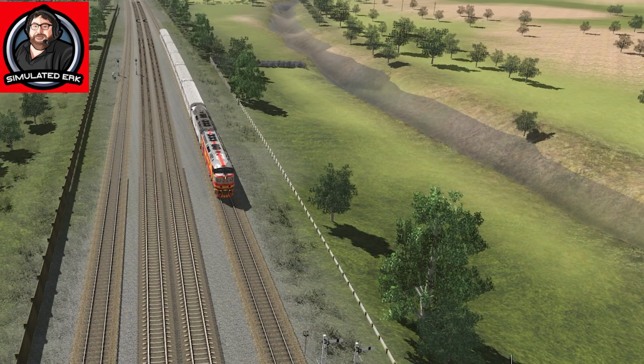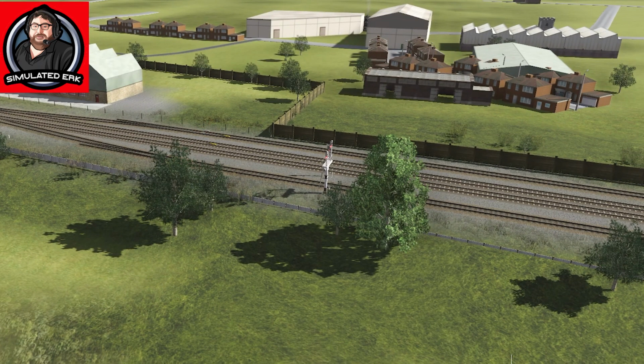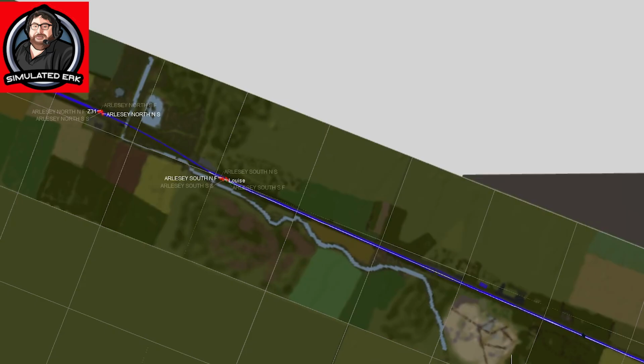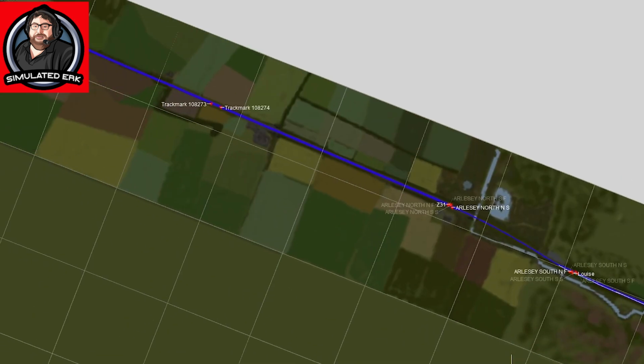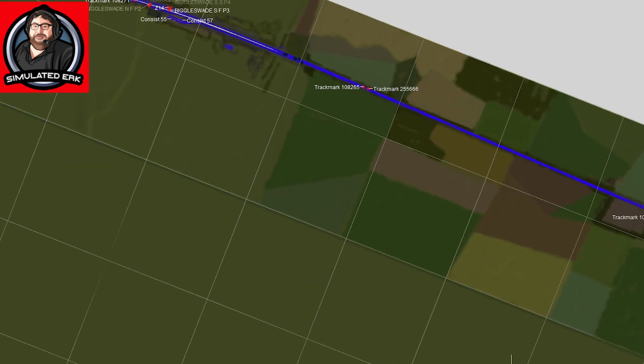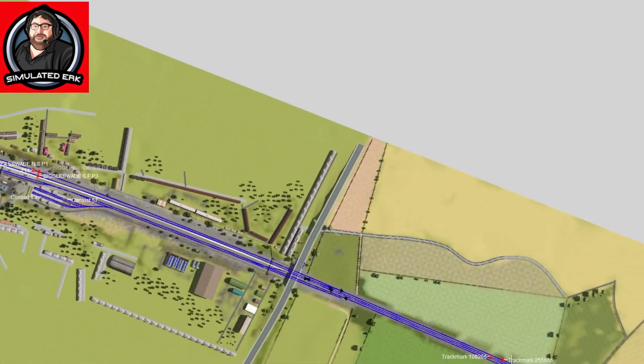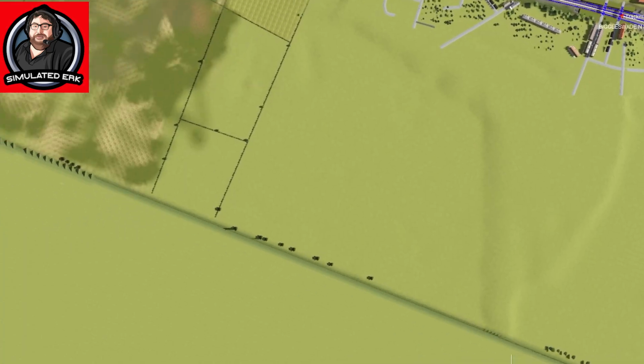So here we are with our short little train, our little test train. So if I want to see, go to map view, there's us there. I want to see if I can see where our next train is. Okay, so there's a couple there, 57 and 55. Let's go and see. Now, I haven't changed any of the trains. I've just added the one that we're using.